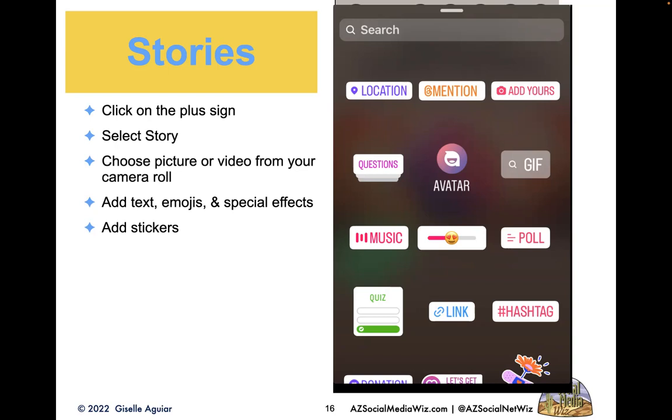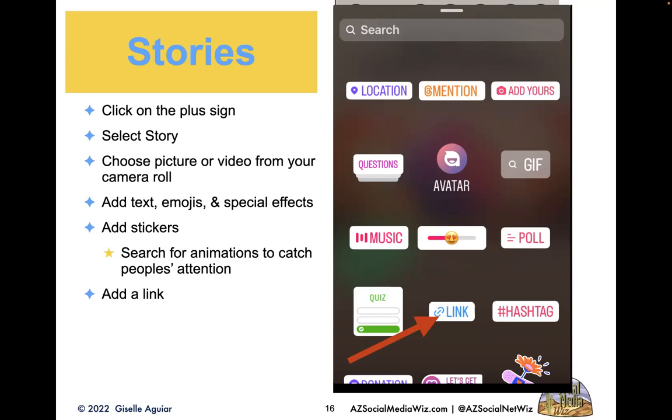And then the important thing here is the link. So you want to search for animations, okay, then add a link. Because this is the only place, besides your profile and besides paying for advertising, where you can add a link to your website. So every time you write a blog article, save the picture to your mobile device so you can create a link to it on Instagram. Again, this is the only place where they work at the moment.